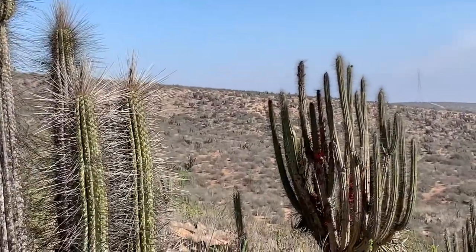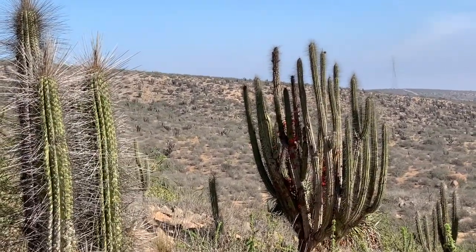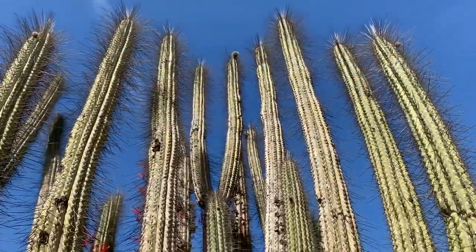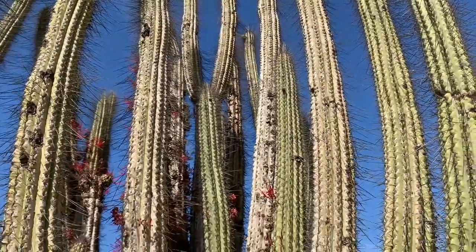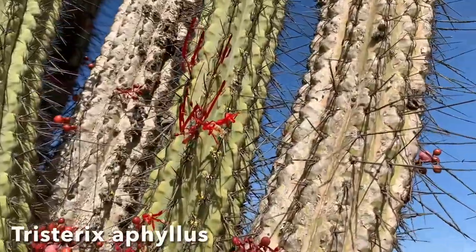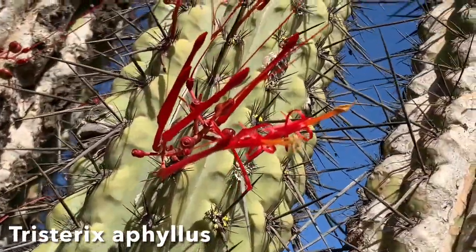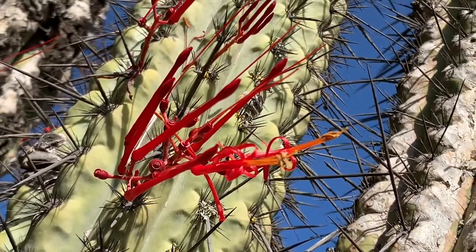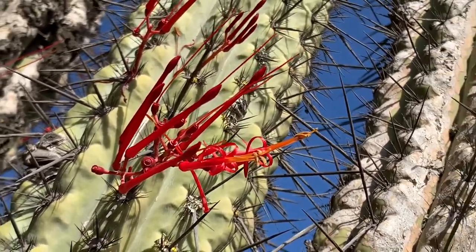Actually, I've just noticed Tristerix aphyllus on that big Eulychnia there. We'll go and check it out. So there's actually quite a lot of the mistletoe and holoparasite Tristerix aphyllus on this Eulychnia here. You can see the really nice flowers it produces there. Hummingbird pollinated too.